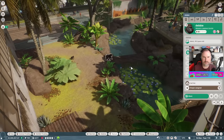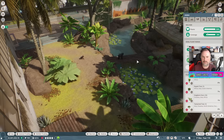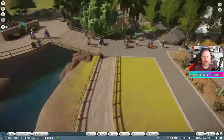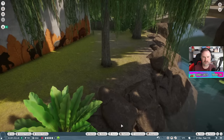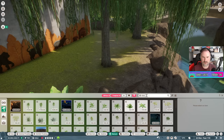Here they are. Okay, let's get this back and then we can continue doing some detailing over here. We'll probably finish this area up a little bit. Let's just get a couple more bushes and stuff in here. I think it'll be nice. No more ivy for now.